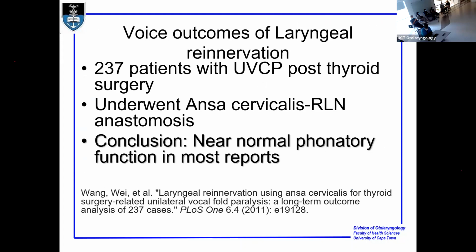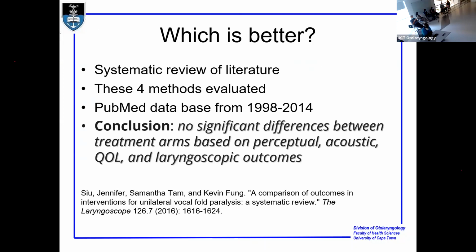And in terms of voice outcomes of laryngeal reinnervation, the largest published series that we saw was 237 patients who had vocal cord palsy post thyroid surgery. They underwent Ansa cervicalis recurrent laryngeal nerve anastomosis, and according to the investigators, there was near normal phonatory function in most reports.